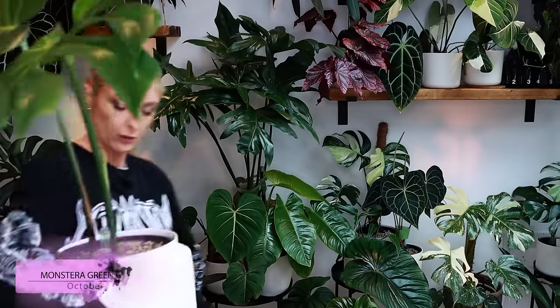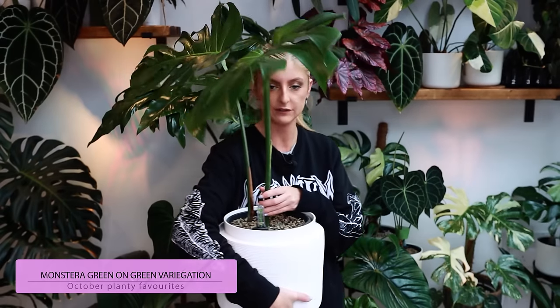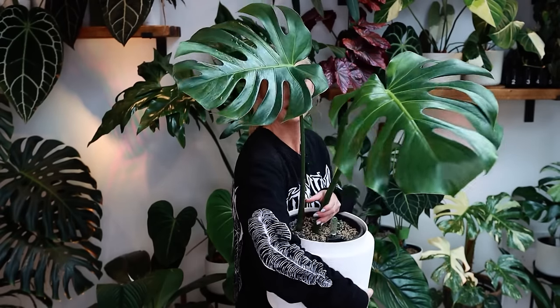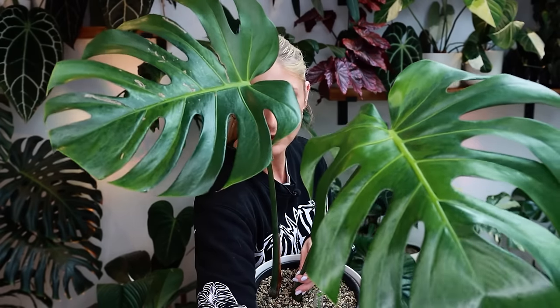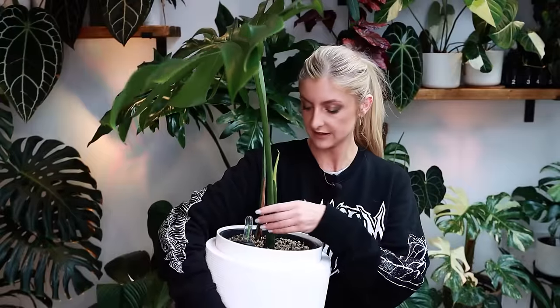One minute, guys. This will be impossible to show you. He's still very wobbly in the pot, so I'm going to hold him very briefly. I'm even going to have to hold on to him. There. You probably cannot even see the green on green. Maybe you can. I will leave him on the camera a little bit to linger. But you can see right here, he has a new leaf coming out.